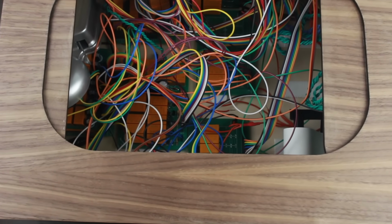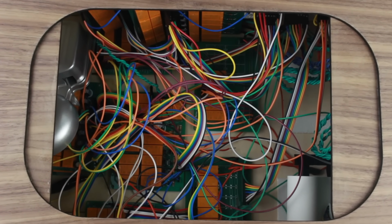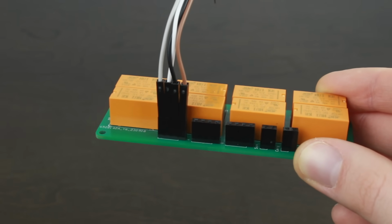I mean, look at this wiring. The PCBs do a lot to organize things, but even then, it's still a bit of a rat's nest, and it's way too easy to get wires crossed plugging one board into another. Even with the PCBs there were problems.